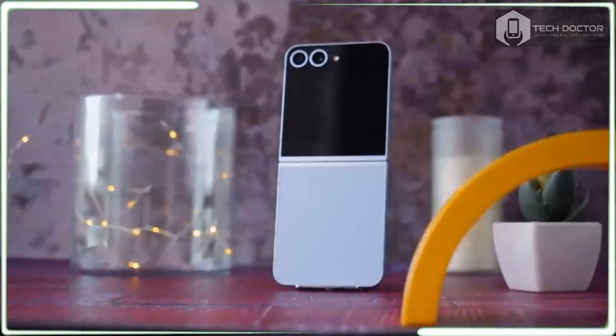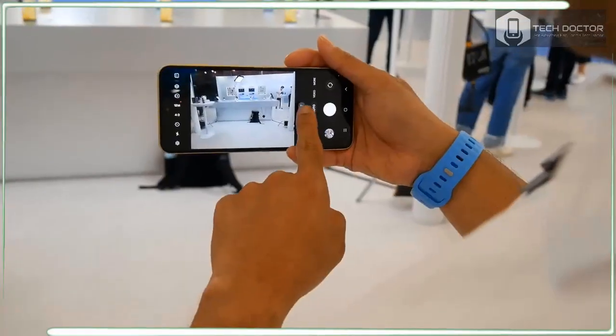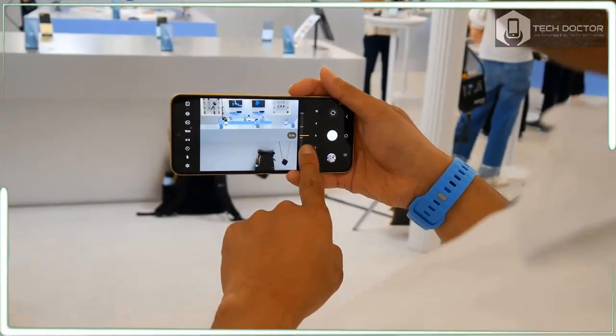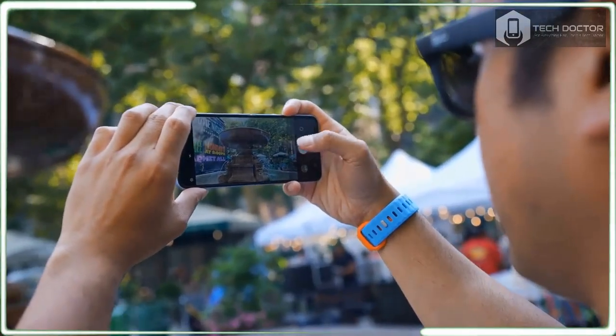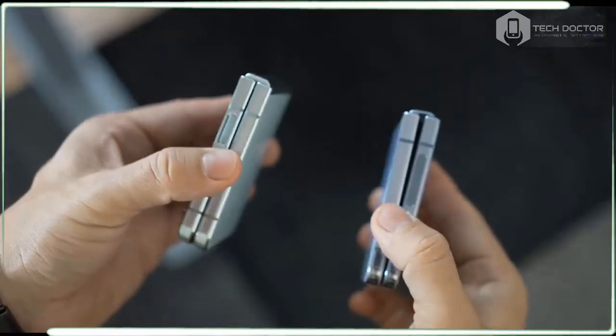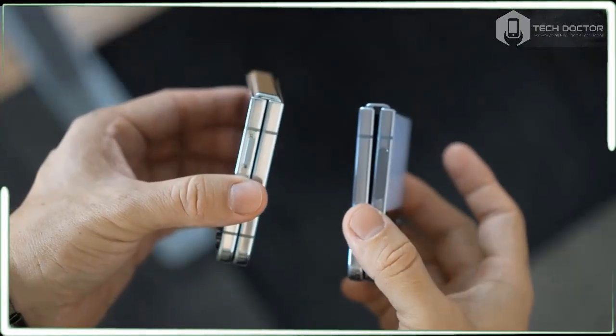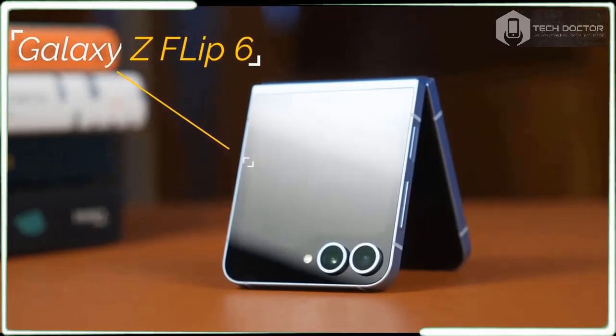However, it's going to take a lot to convince people to shell out an additional $100 more now that Samsung has raised the price of the Galaxy Z Flip 6. In my Samsung Galaxy Z Flip 6 review, I will tell you if all these new AI features and upgrades justify that higher $1,099 starting price for this phone.